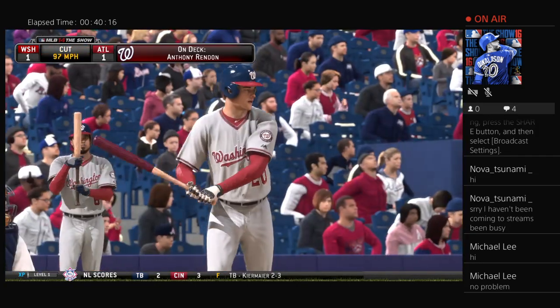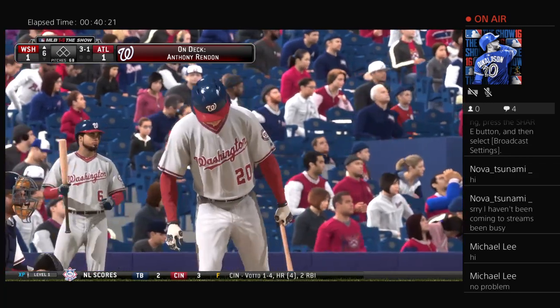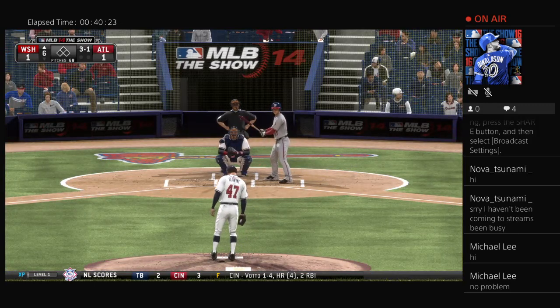Cut fastball that time, but he doesn't bite, and now it's 3-1. This guy is almost no threat up at the plate. I mean, you could get away with fastballs right down the middle if you wanted to.